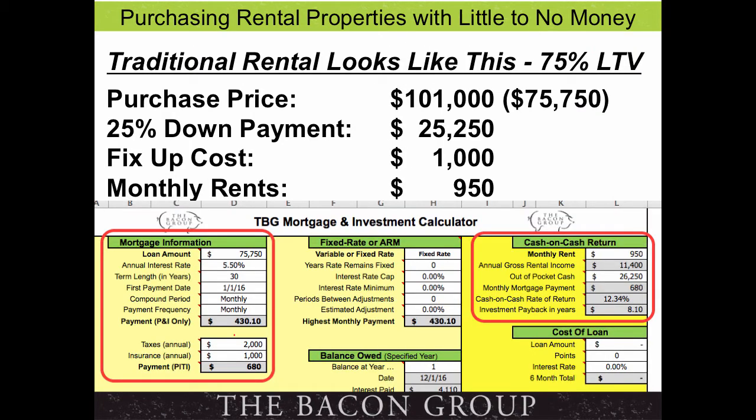This particular deal looks like this on a traditional rental at 75% loan to value, or loan to purchase, if you will. The purchase price is $101,000, which means the bank will loan you $75,750. So they're going to require a $25,250 down payment. The fix-up cost is still $1,000, and the monthly rents at the moment are $950 because that's what it's currently rented for. So here is the loan at $75,750 at 5.5%, 30 years.